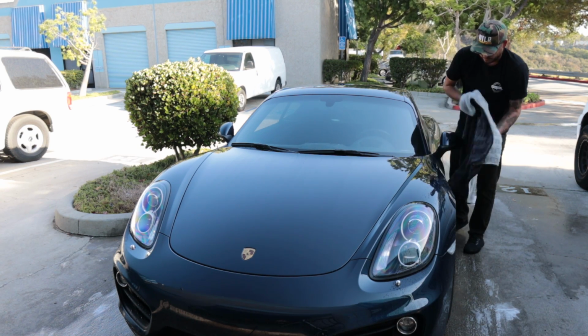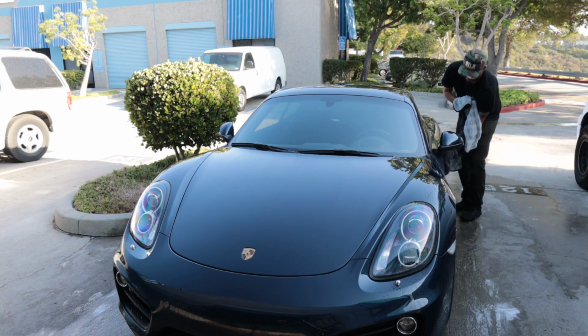I like this one because it's a blend of twist loop and plush. So the twist loop absorbs a ton of water. The plushness really finishes it out really nicely. So this is my favorite drying towel.